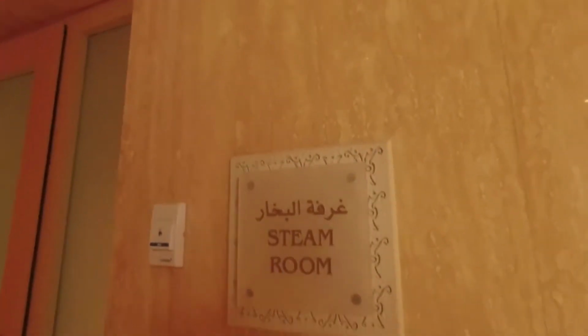So this is the steam room area. Check the steam room.